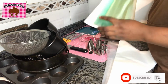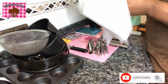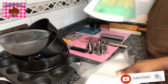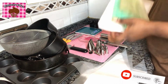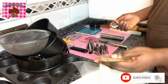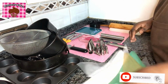I have silicone and cloth ones, and I have disposable ones as well. These plastic ones, I like using them more because I don't have to wash when I'm done baking or designing any cake. If I have to use the silicone and the cloth ones, I have to wash them. If you don't get the disposable ones, you should get the silicone or the cloth one. And the piping tips go along with this. You can't have this without the piping tips, so invest in good brands. I have more of this, but this is just an example of what you need to get.